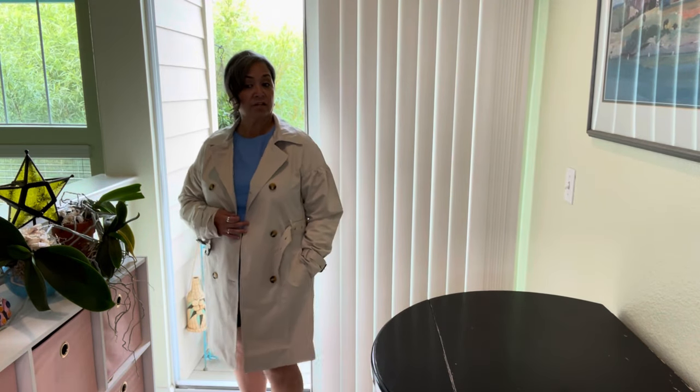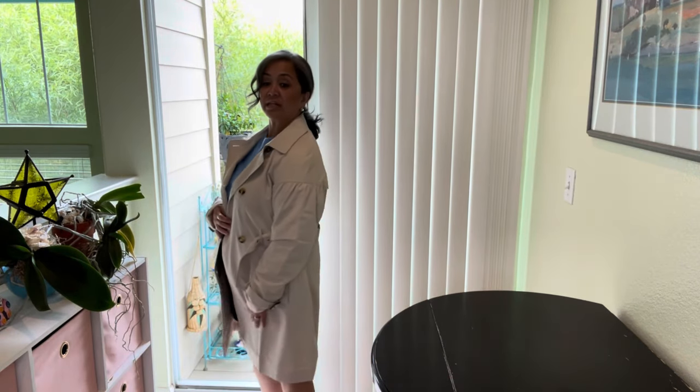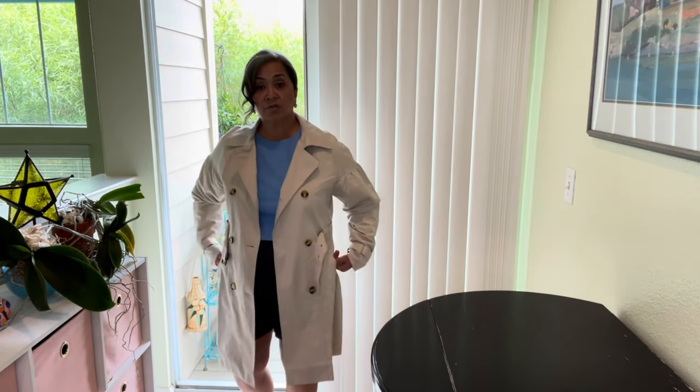Okay, I'm going to back up a little bit so you can see how the coat falls on my frame. So here we go. Take a look, and you can see that the coat goes to my knees. And just for reference again, I'm 5'4" tall. But for me, I really, really love this length of the coat.